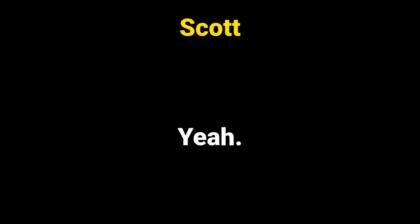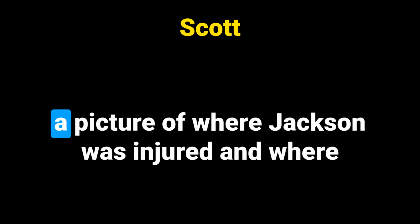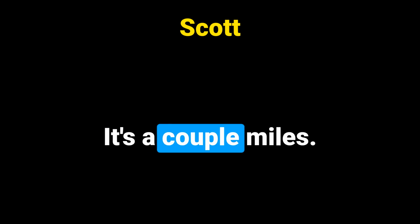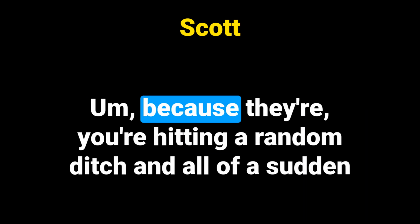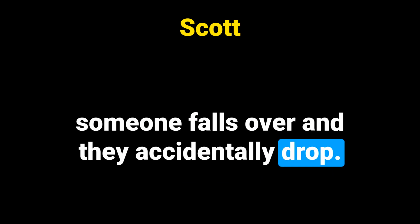His arm is amputated. Yeah, if you're listening, we're showing on the live stream a picture of where Jackson was injured and where they actually amputated his arm. And even driving, it's a couple miles. Yes. So think about these guys carrying him in the middle of the night. I can understand why they probably dropped him. Yes, because you're hitting a random ditch and all of a sudden someone falls over and they accidentally drop him.